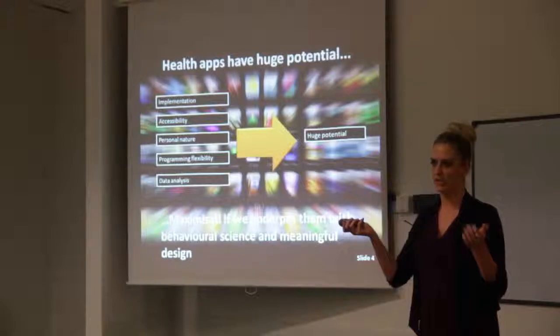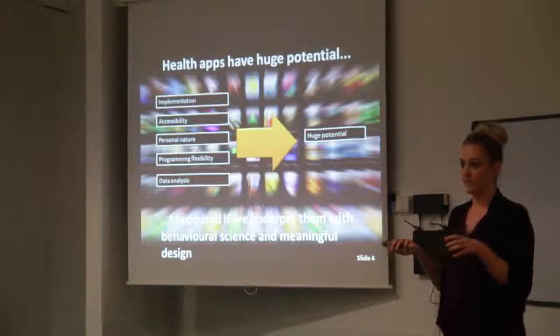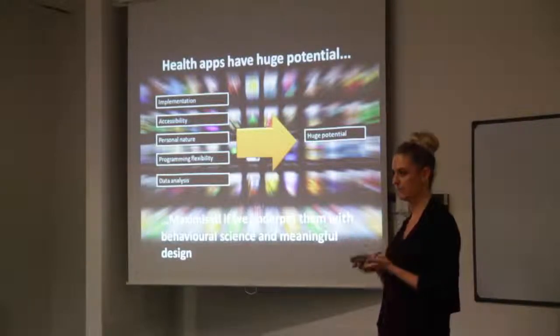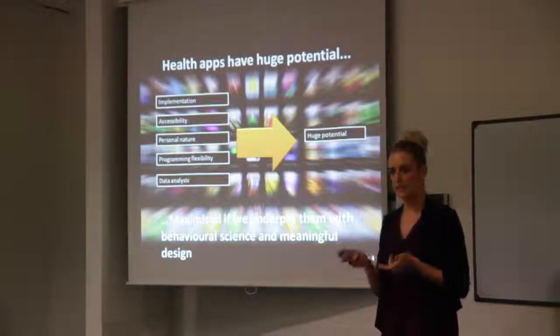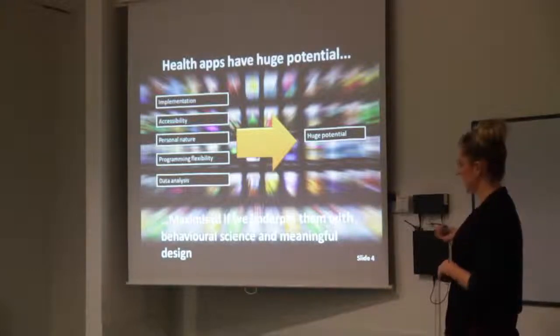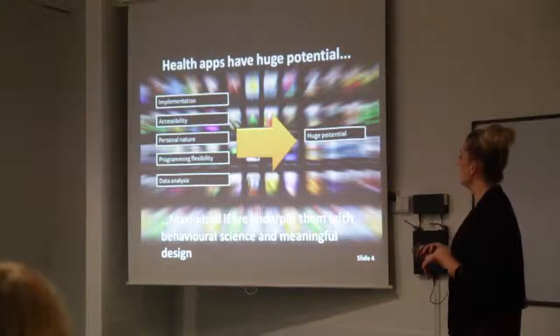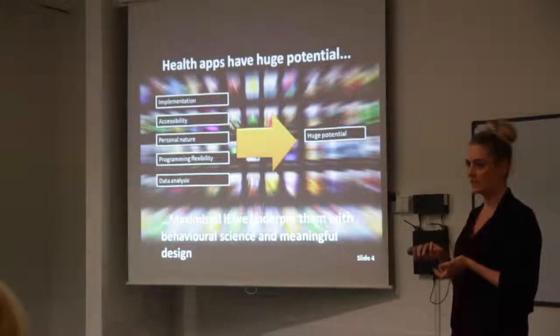Now, as many of us know, health promotion apps have huge potential from a variety of attributes they have, such as implementation: low cost, rapid scalability, and zero geography, which is especially important for parents. They can be accessed anywhere, anytime. In terms of accessibility, there's widespread adoption across multiple demographics and socioeconomic classes.